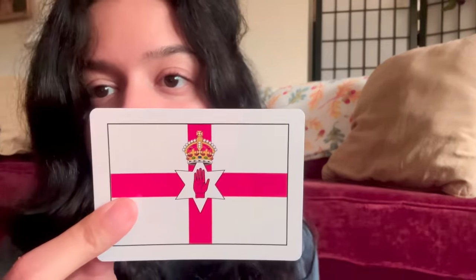Spaghetti sauce. And then we have the territory of Northern Ireland. Here we have another red cross with a six-pointed star with a crown above it and a red palm. There's a lot of symbolism here that I can't quite make out. Very interesting symbolism. And it's a territory of Northern Ireland, and its capital is Belfast. And its language is English, Irish, and Ulster Scots.